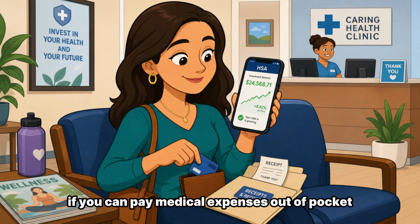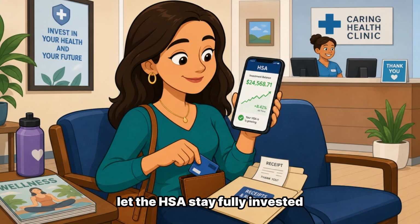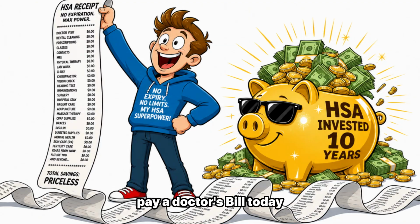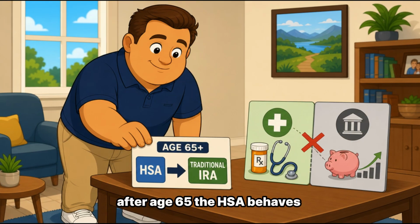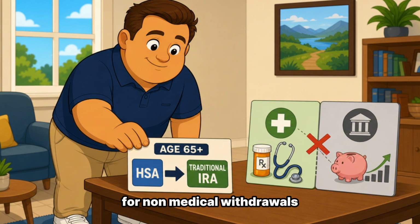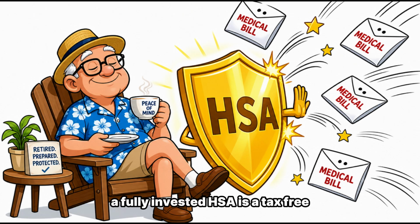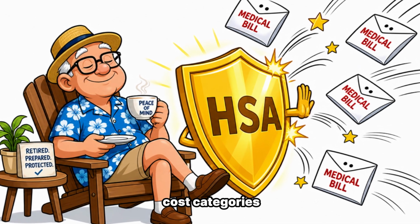The power move. If you can pay medical expenses out of pocket, let the HSA stay fully invested. There is no expiration on HSA reimbursements. Pay a doctor's bill today. Reimburse yourself tax-free 10 years from now. After age 65, the HSA behaves like a traditional IRA for non-medical withdrawals. Taxed as income, no penalty. A fully invested HSA is a tax-free hedge against one of retirement's biggest cost categories.